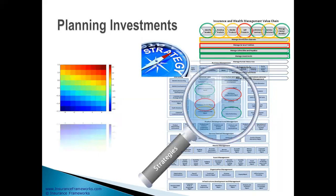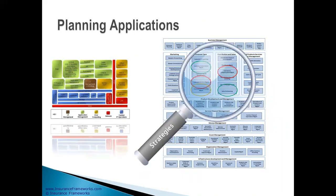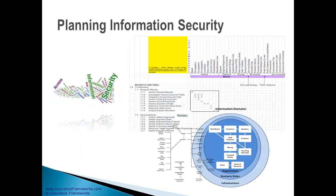Planning your investments, defining the maturity of your capabilities, and identifying those capabilities that require improvements to support your strategies, and by doing heat maps to do this. Planning your applications. How many applications do you have in your organization that are duplicates or seem to be duplicate? And how many applications do not support the strategies properly? Planning your information security with the information maps, the information structures, mapping them against the capabilities. What level of security needs to be put on those information topics?